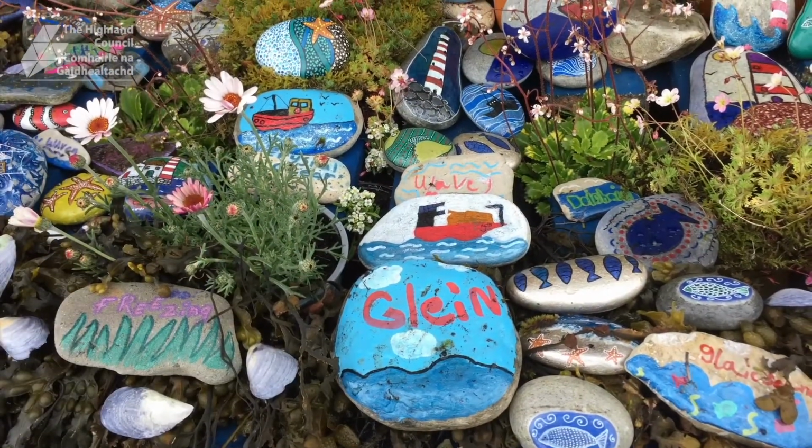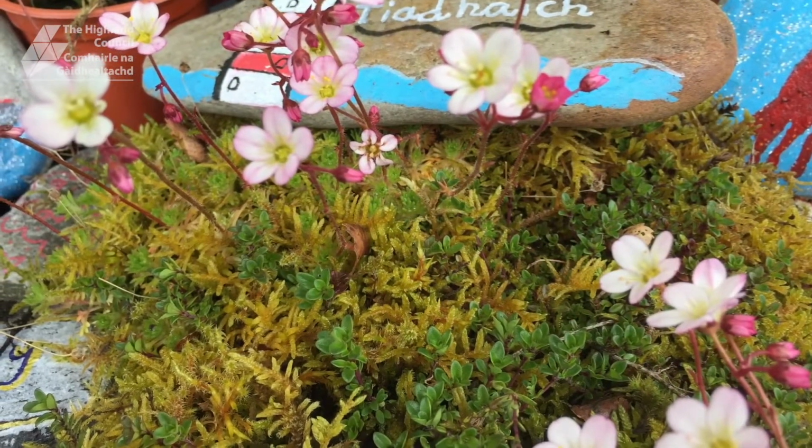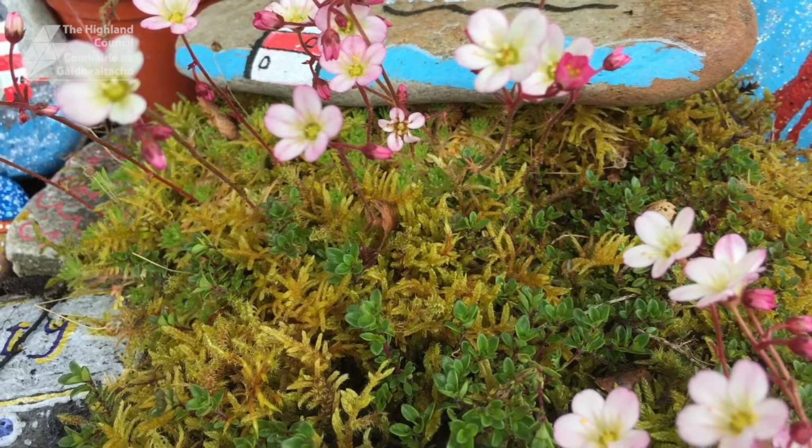We have used alpines like saxifrage and alyssum at the stones as they grow around the coastal features. They are small and delicate but very hardy.